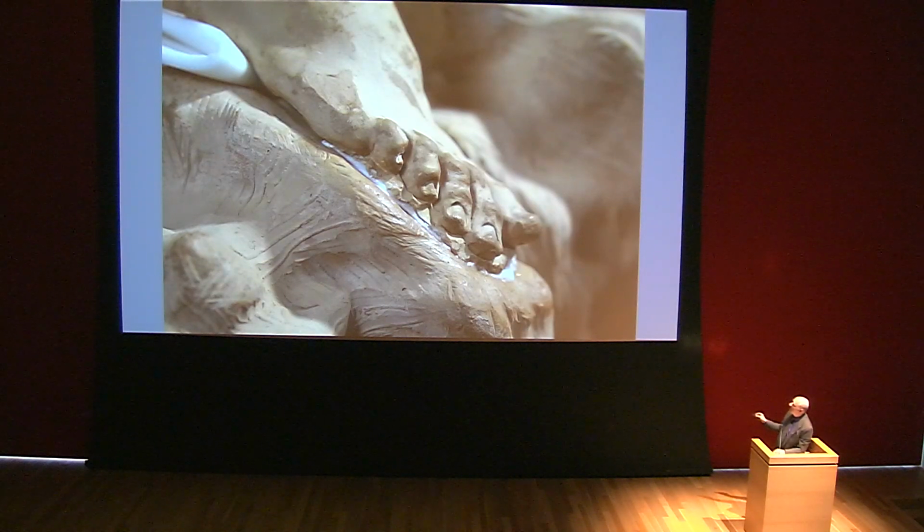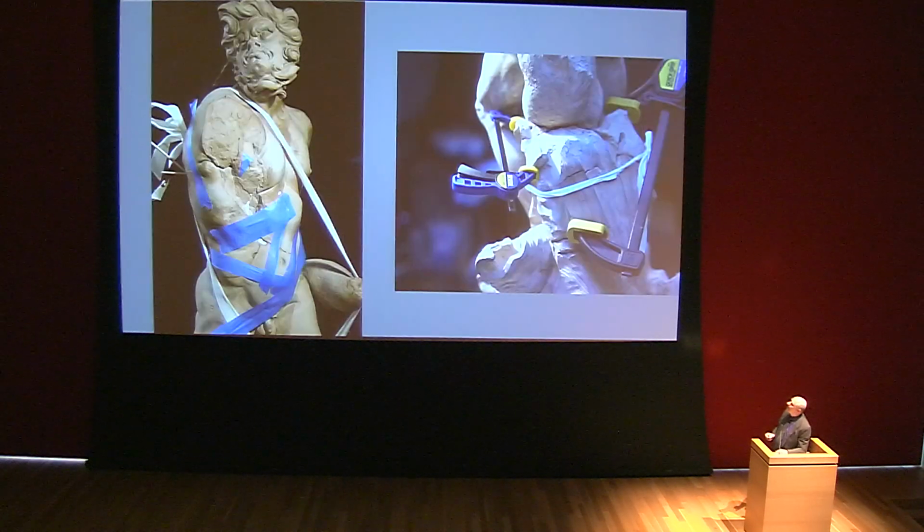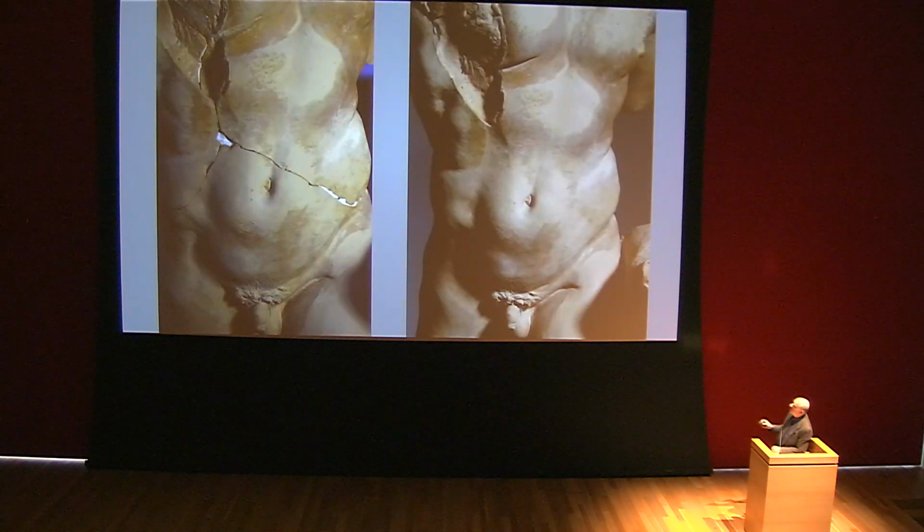Here I'm using the same bulked adhesive to reattach the foot to the shell. And there were quite a lot of losses to be made whole here, and I needed to recreate Bernini's tool marks on those surfaces. Finally, time to reattach the upper section using straps and tapes and clamps and whatever was needed to ensure that all the sections were replaced back in alignment. And this is just an example of after that reassembly, needing to fill and in-paint losses from those breaks.